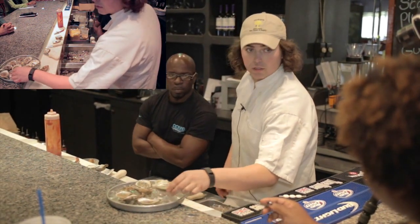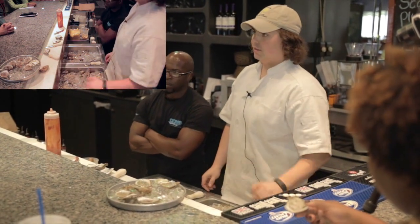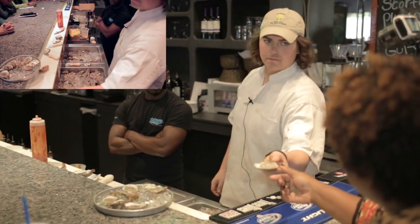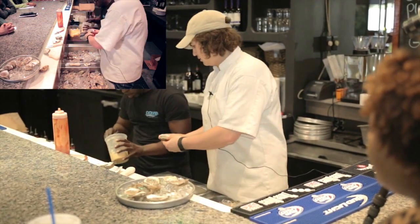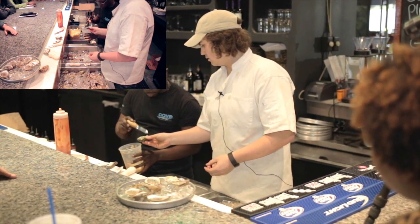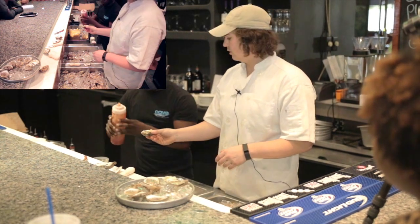Did you want to try the Blue Point? Here's a Blue Point right there. You like that Plymouth? It's salty. Yeah, it's saltier than the Gulf. All right, what would you like? Cocktail sauce, horseradish? Horseradish? No, that, whatever it's called, is pretty good. Scorpion Creeks are phenomenal little oysters to sell.